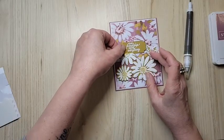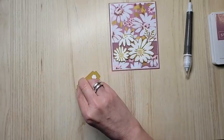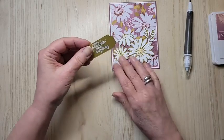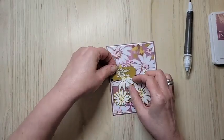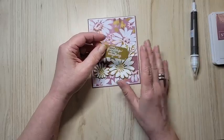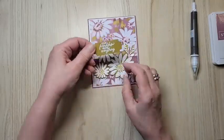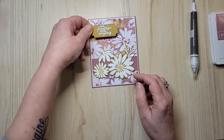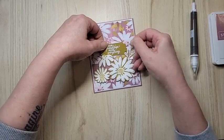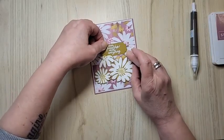I know it's not even my usual place to put a sentiment, so I thought I would change things up just a little. And same with the inside. It's going to look a little bit different too. And again, I think we've talked about this every time I've stamped, the way I was taught was things touch for cohesiveness. So this is up here. It doesn't look quite right to me. I can put it over here. I can cover up that leaf and kind of hold it down a little bit, the one I broke.